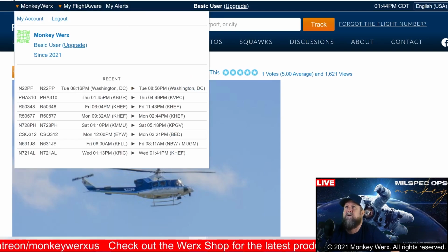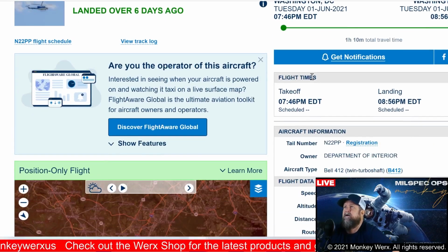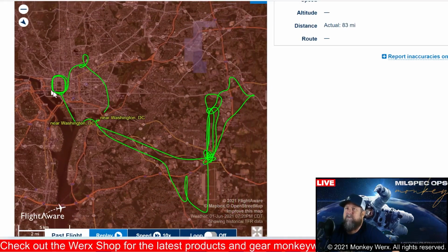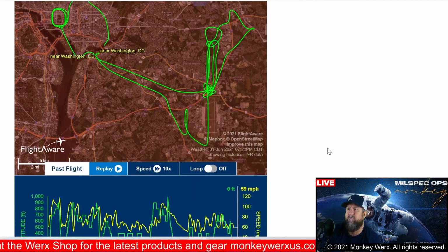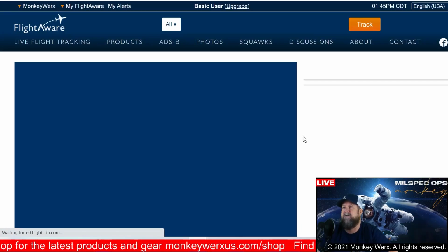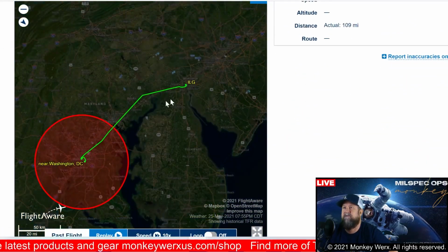But let me back up here as Green wants to hang up. But again, we see these Park Police doing very similar routes around the White House. Now that, to me, that's security. That's what they should be doing. It's when they bolt out of here and they head to Newcastle, it's when they start doing this, okay?